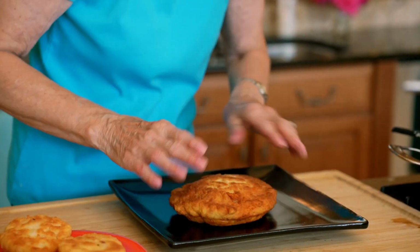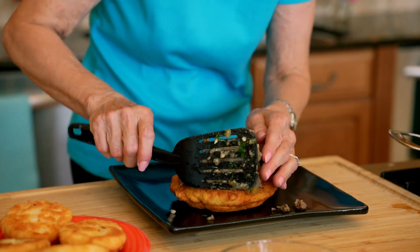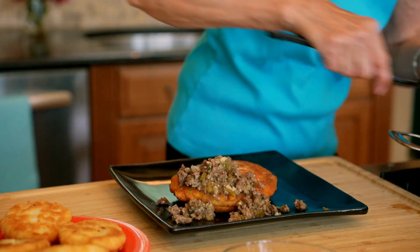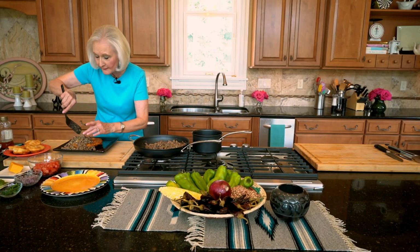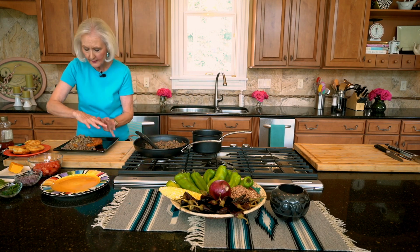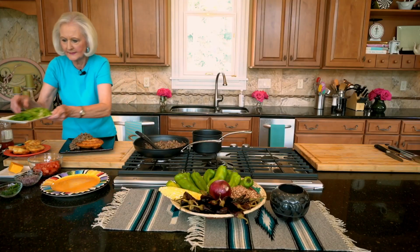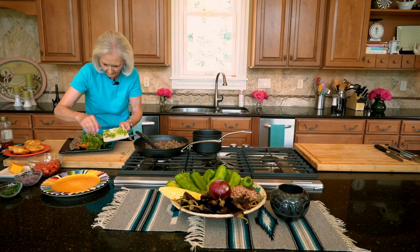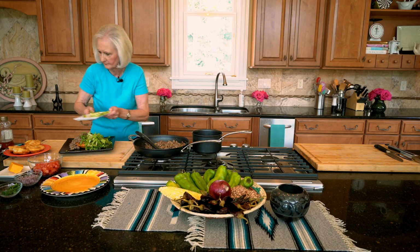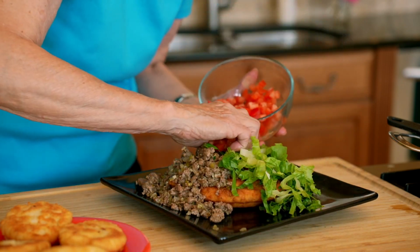And now, assembly of the Navajo taco. So I have my fry bread here, and I'm going to add some of this wonderful lamb stew on this right here. This is not the kind of taco that you're probably used to, that you fold up. This one you eat just like this. So now I'm going to turn this and take some chopped lettuce and put it on this side. So you've got all these pretty colors. Then I'm going to take some tomato that's chopped and put it on here.